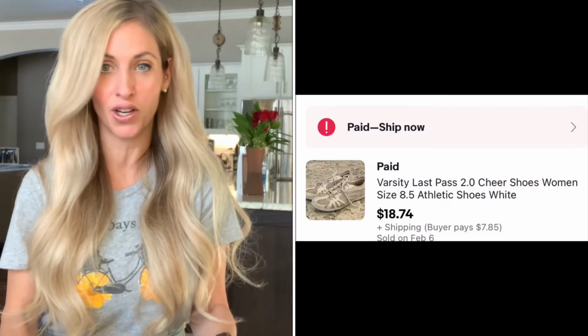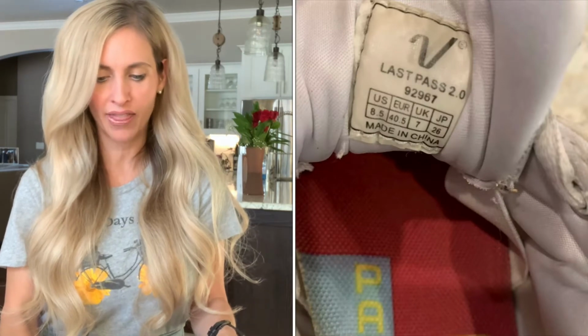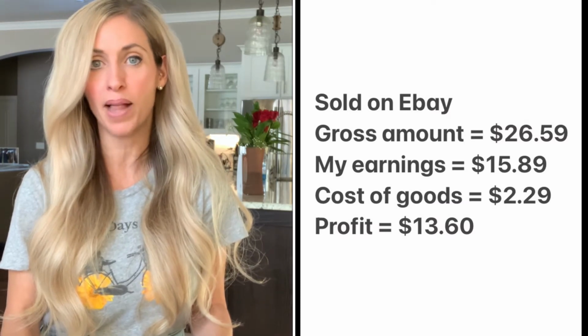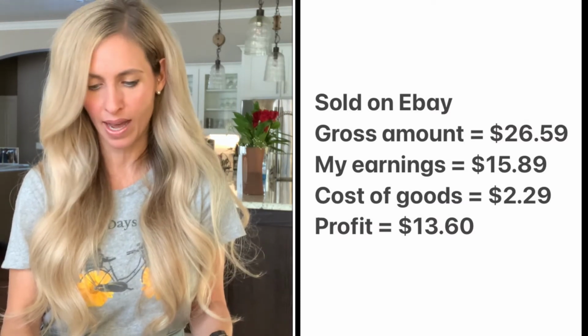The next item was a pair of cheer shoes. My daughter Morgan had found 3 pair of cheer shoes, so we picked those up. And the first of 3 has sold. They were varsity cheer shoes, and they sold for $26.59 on eBay. After platform fees and shipping, I ended up with $15.89 back.